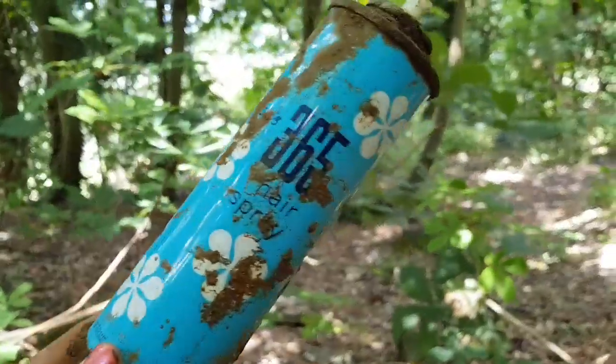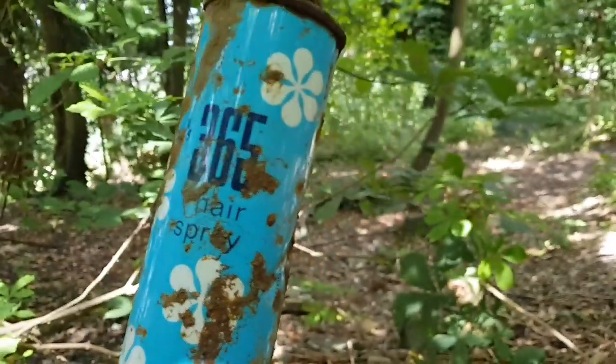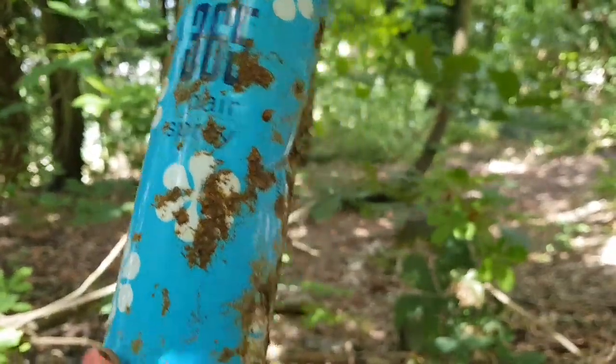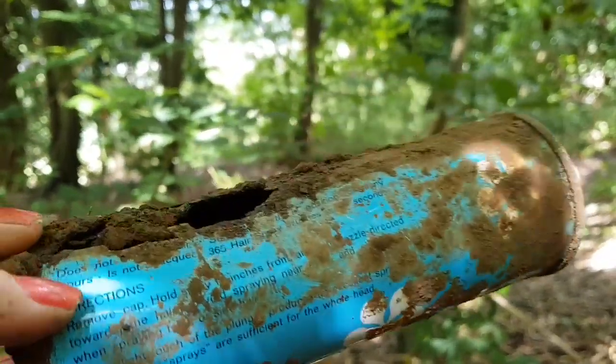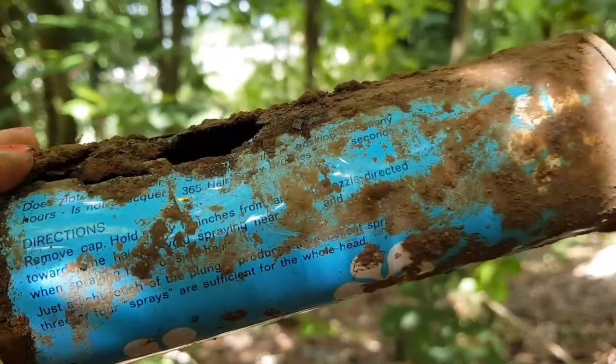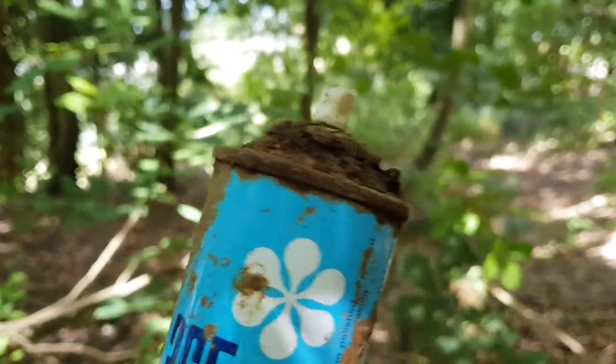I have got a new favourite find of the day. Would you look at this that I've just dug out? It is 365 hairspray. Look at that bottle. That is so 70s. It's actually a can. Sorry about that. Look, you can still see a little bit of the directions. Bit of a hole, but you know, it's had a bit of a hard life.